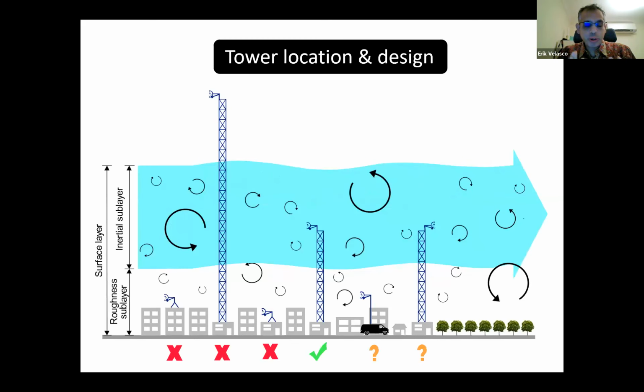This is very important. Sensors must be mounted within the inertial sublayer, where turbulence is relatively homogeneous and gases, aerosols, and heat are well mixed. This layer is usually located at a height between 1.5 and 3 times the mean height of the roughness elements, I mean buildings and trees.